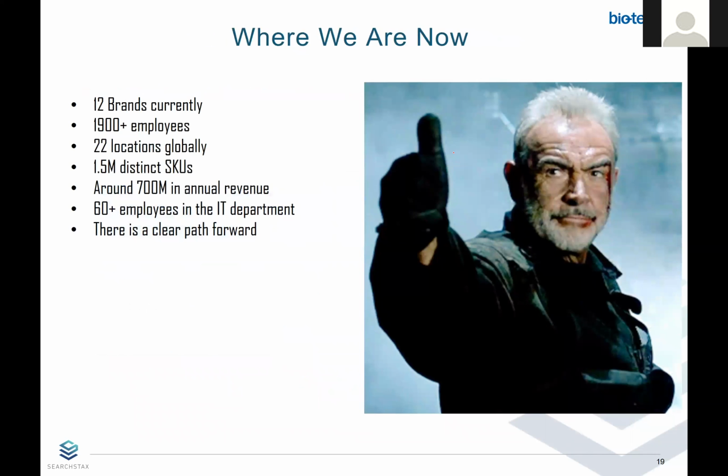So that wraps up what we have from a presentation perspective. Where we are now, we're about 12 brands, 1,900 plus employees, and over 22 locations, which sounds really cool until you start trying to pull data out of our most recent Italian entity, and they actually have all of the columns in the database in Italian out of their ERP system. So you get some fun challenges.